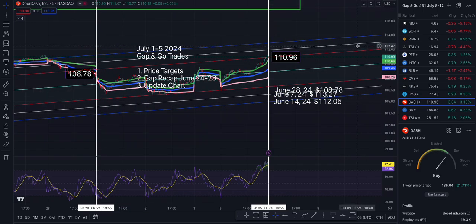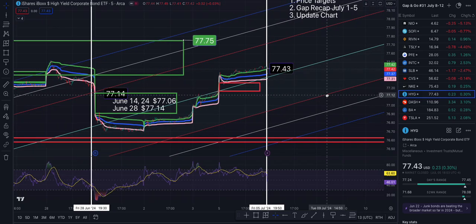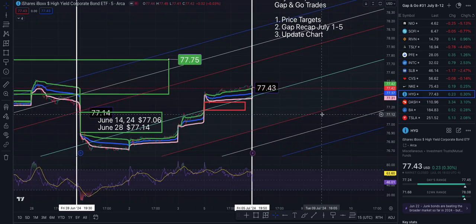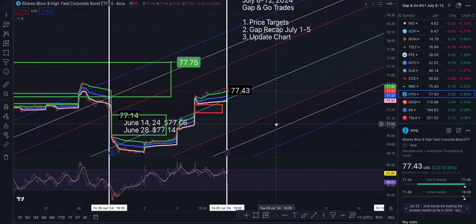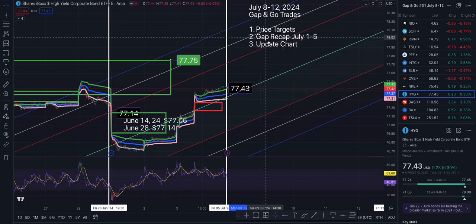And the next one is HYG. We started the week at 77, excuse me. We ended the week at 77.43. Basically started and ended very closely together there. 77.43, up 0.30% to the north side, and resistance 77.71, 77.91, 78.10.